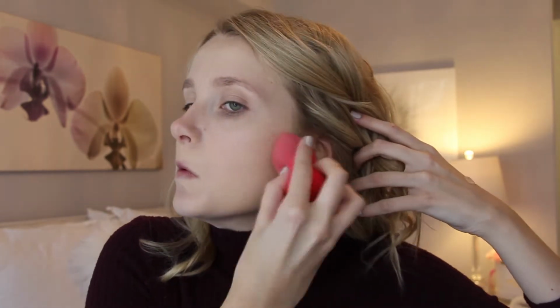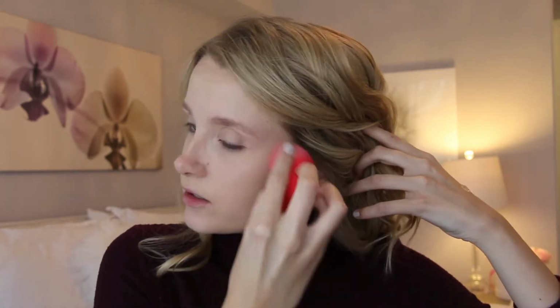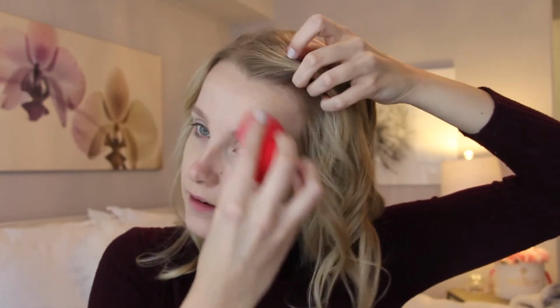When I do more full coverage looks, I always dot it on my face because I want to make sure that everything is covered. And I also find that the foundation doesn't sink into my makeup sponge as much as it would if I dotted it on my face. It's easier to blend, but who knows? It's all about trial and error, right? I'm going to put some down my neck and then on my forehead.